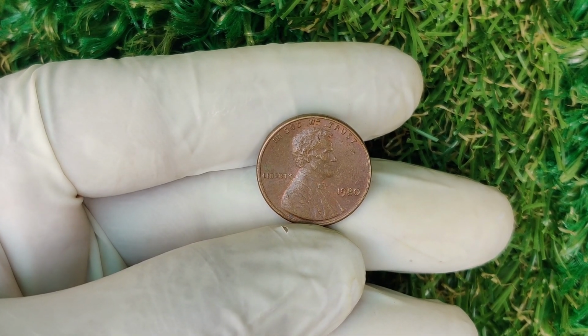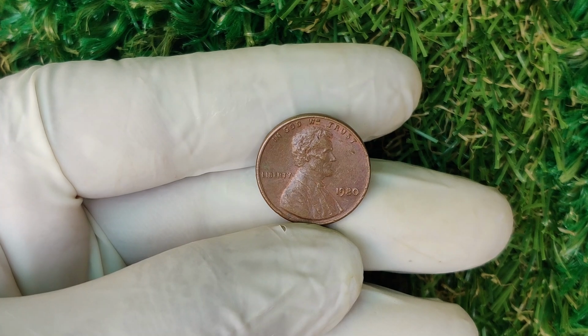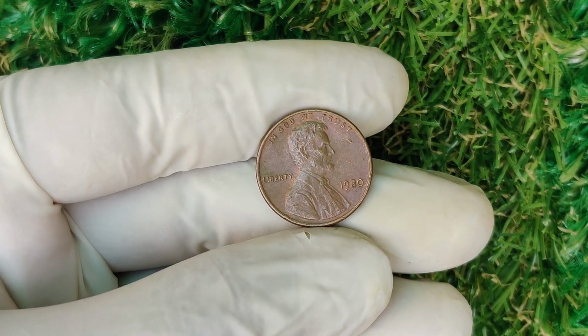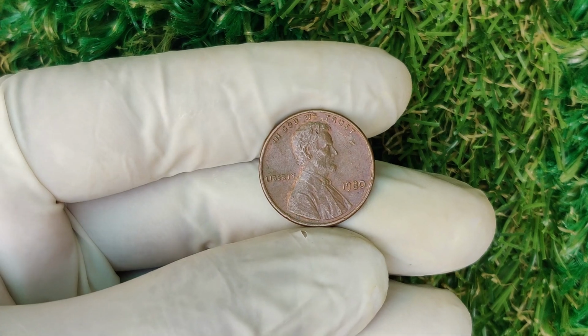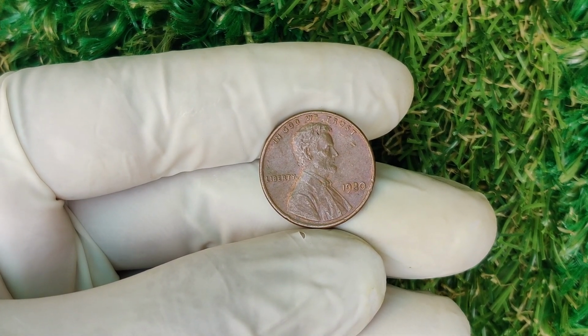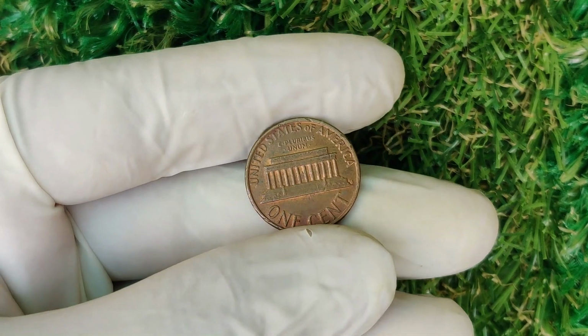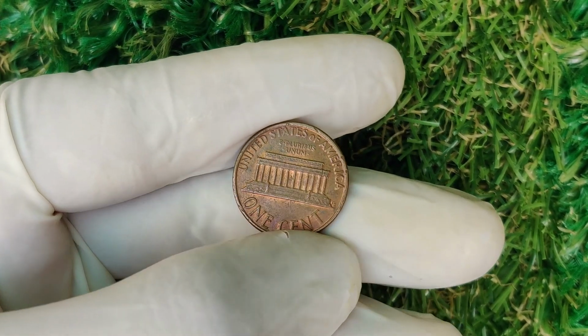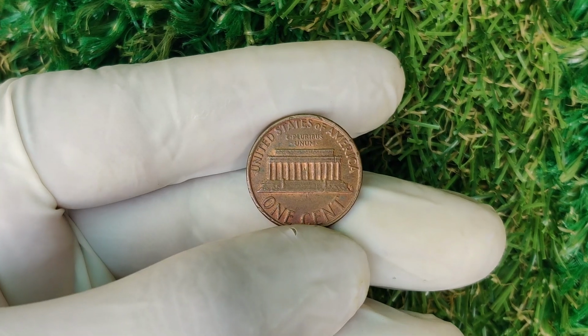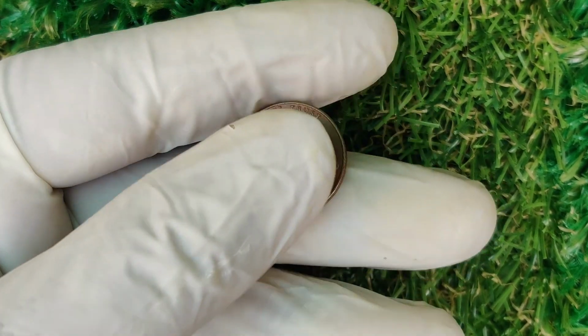If you think you've found something special, send it to a professional grading service like PCGS or NGC. They can authenticate and grade the coin, which is crucial if you plan to sell it. The world of coin collecting is full of surprises, and the 1980 mink penny is a perfect example of how something as small as a penny can hold such immense value.